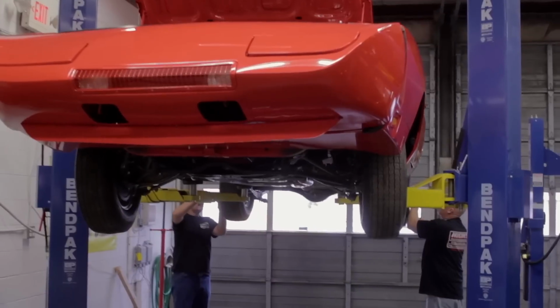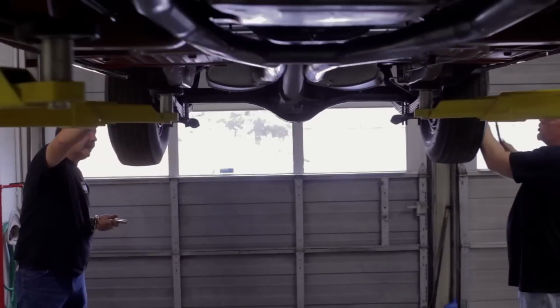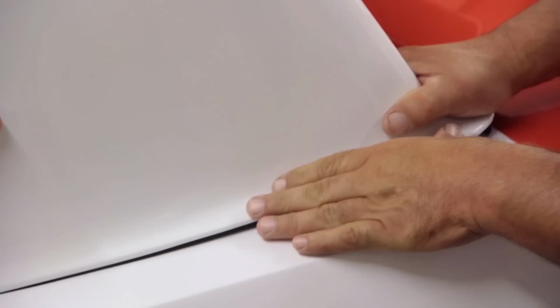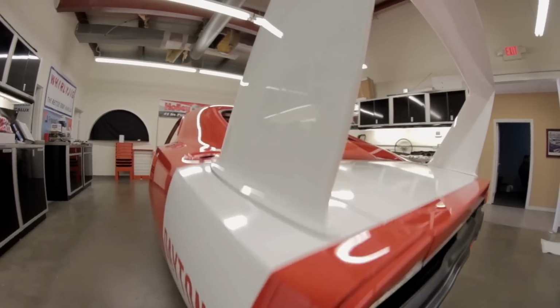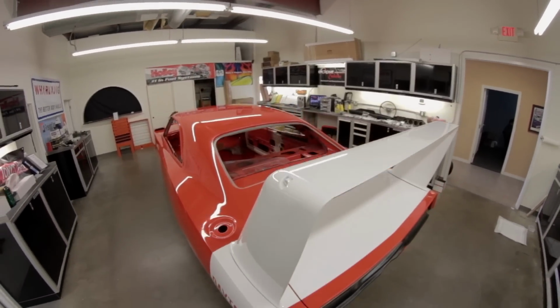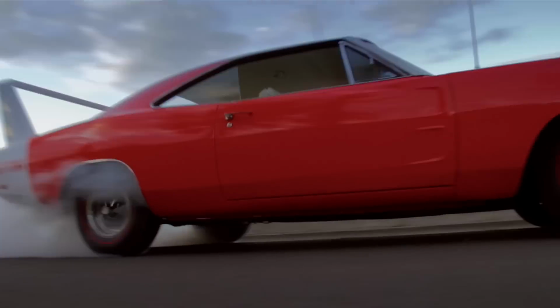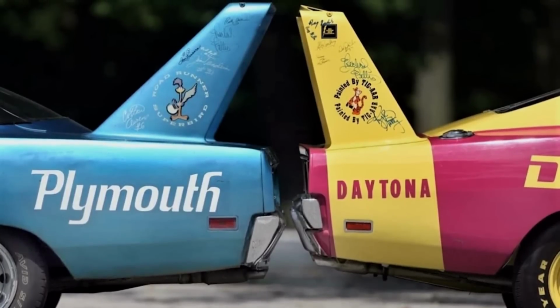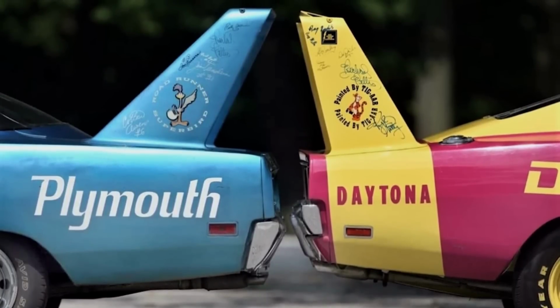So years ago, when we were doing Tom Partridge's Charger Daytona, the red one with the white wing, I learned quite a bit about the functionality of it. Number one, growing up, because I didn't know, I thought that the Superbird and the Daytona used the same wing. They look very similar, but if you actually back them up next to each other and look at them, there's a considerable difference between the two. But the one thing that isn't different about it is how it functions.